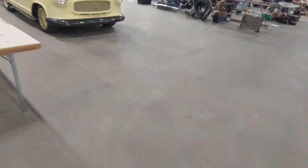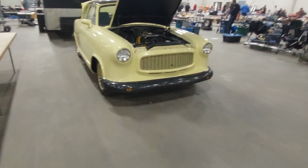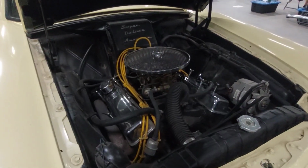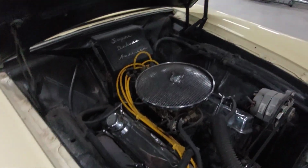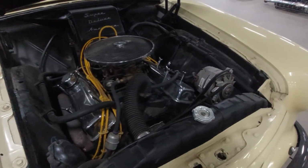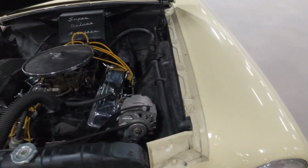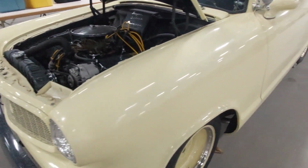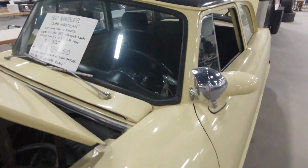And one of the other cream of the crop is this gorgeous beauty. Now look at the shoehorn of this 350 in this thing. Like, it just barely fits. It does. It has to use factory manifolds, but it fits. Yeah, there you go.